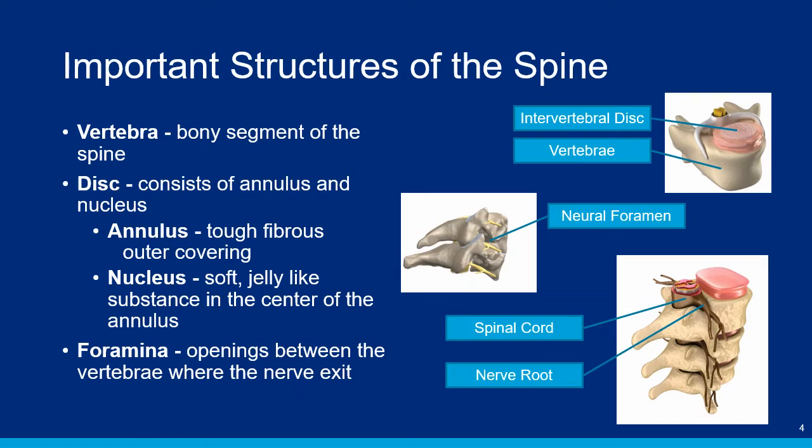Let's take a closer look at the important structures of the spine. The vertebra is the bony segment of the spine. In between the vertebrae is the disc. It consists of an annulus and a nucleus. The annulus is the tough, fibrous covering, and the nucleus is the soft, jelly-like substance in the center of the annulus. The foramina is the opening between the vertebrae where the nerves exit.